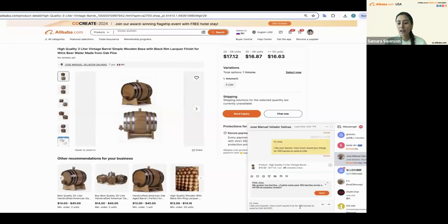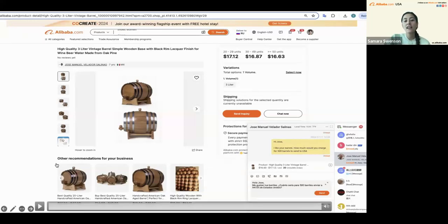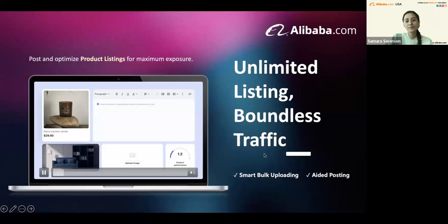As you can see there, I'm putting, hi, Jose, I like your barrels. How much would it be for 500 barrels to send to the US? And then I put a zip code. So it's that easy on Alibaba.com to be communicating with your buyers. Okay, so this is the side of the buyer. But you would set up your storefront, for example, like this barrel guy did.